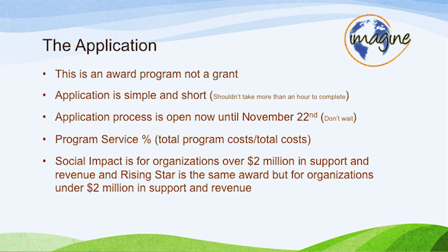Remember that this is an application for an award program. It's not a grant. I know a lot of times nonprofit organizations submit for grants and they think that this is similar to that. It's not. It's an award. So remember there's 170 some odd applications that come in each year. We go through those applications as a committee.